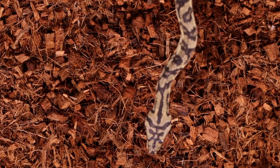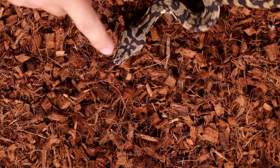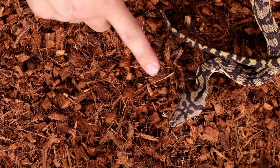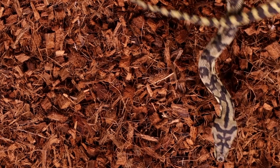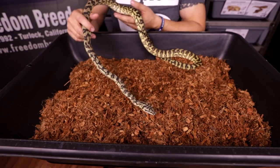I had my choice from a number of different carpet pythons, and I chose her because of that awesome head stamp. This perfectly symmetrical little star type head pattern that she has going on. I thought that was just fantastic, and she had to come home with me. And I believe she's in shed right now.